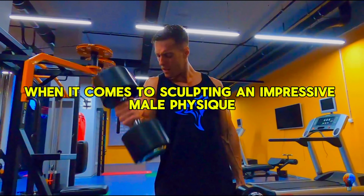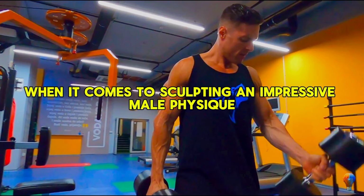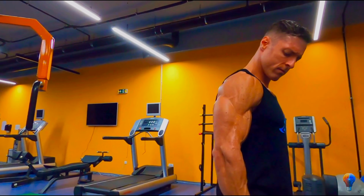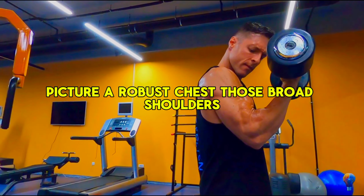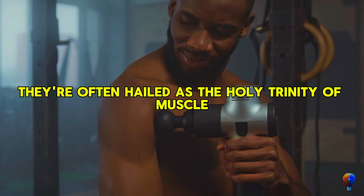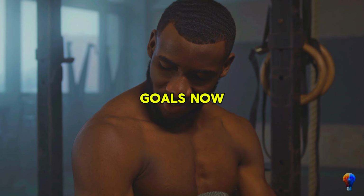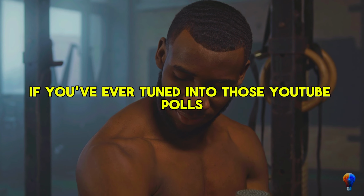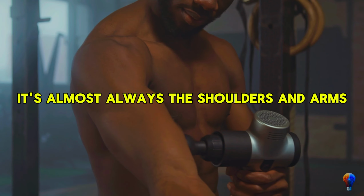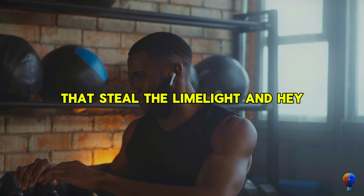When it comes to sculpting an impressive male physique, there's a handful of muscle groups that instantly spring to mind. Picture a robust chest, those broad shoulders and arms that could double as cannons. They're often hailed as the holy trinity of muscle goals. Now, if you've ever tuned into those YouTube polls where ladies dish on their favorite male body parts, it's almost always the shoulders and arms that steal the limelight.